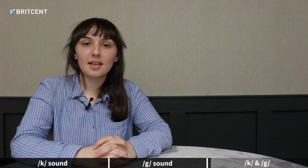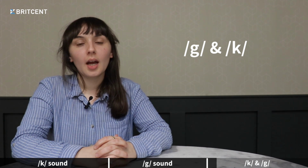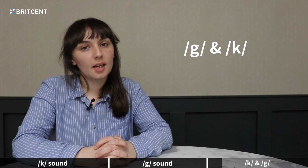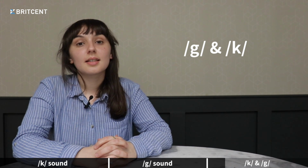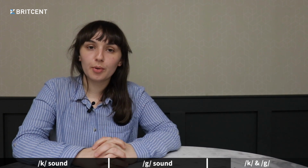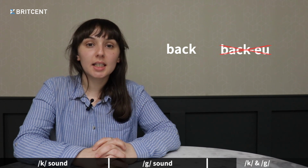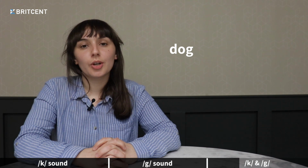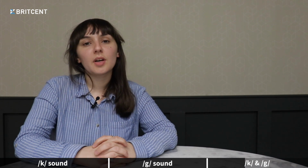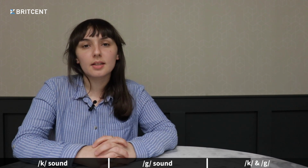So, as you can see, these consonant sounds, g and k, sound very similar. However, try not to emphasize them too much because this can lead to a very common mistake that I hear a lot. And this is adding an extra syllable at the end of the word. So, for example, some students, instead of saying back, they tend to say back. Or with the word dog, they will say dog. So even though this might feel natural to you, it's not good to develop these bad pronunciation habits.